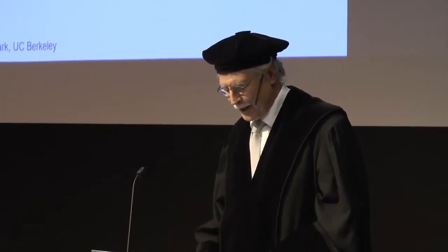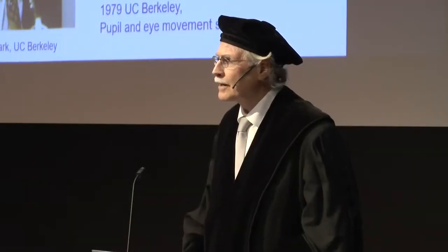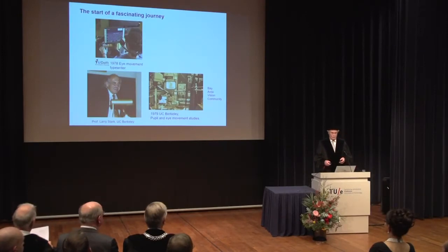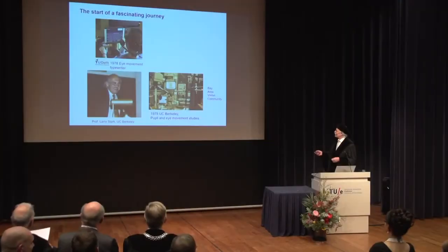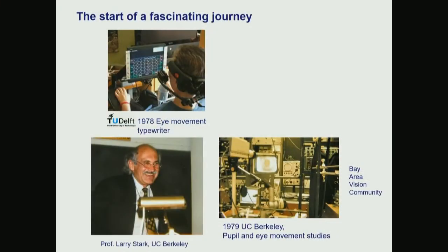I started with a typewriter. I will do this quite quickly. But an amazing step for me was to go to Berkeley, and I spent 4 months there with Professor Larry Stark. I heard him here in Eindhoven, talking about eye movements, a very inspirational guy. And I said, I want to do my project with you in my master phase. I arranged some money, and I went there, and I ended up in the Bay Area vision community. It was a thriving community of vision scientists. I built this setup for pupil research, a fascinating time, but actually that's how it began.